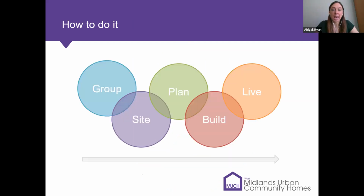In terms of how you do it, again, there's no one correct way and no set rules. Groups start in different places. Some of them have found a site already, and that's why the group comes to be. Others still need to find one, and sometimes you move back and forward between these different stages. But this is a really broad overview of the different stages of the process that you go through to deliver some community-led homes.